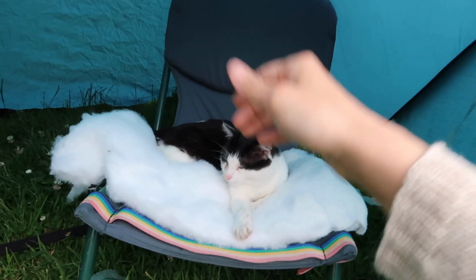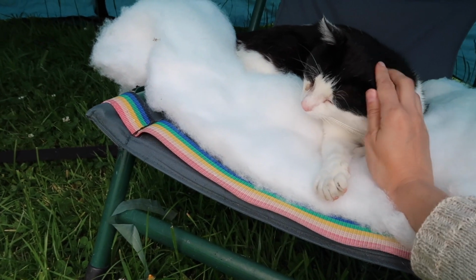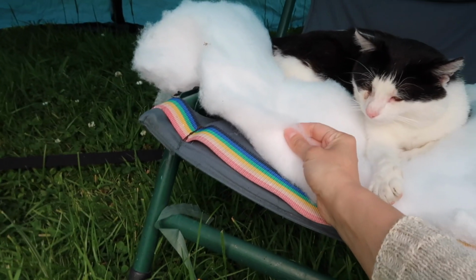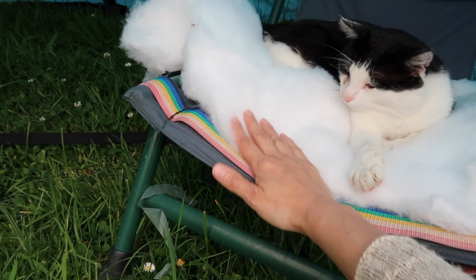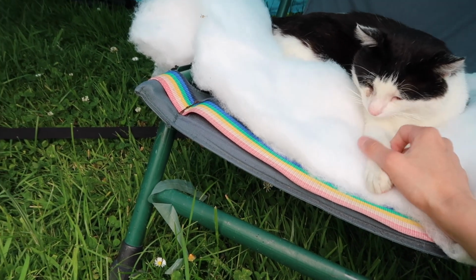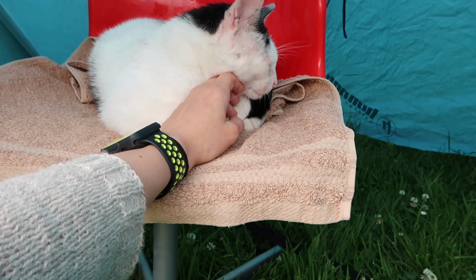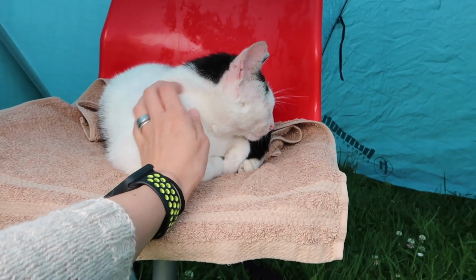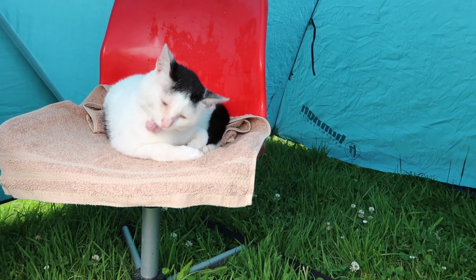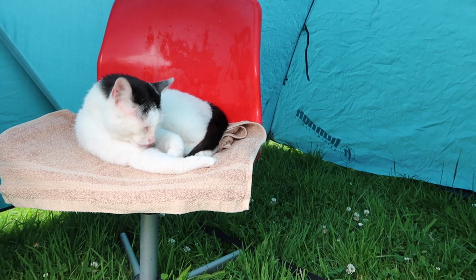Pizza. Super. This is a filling from an old cover or something. He really likes this. Yeah, that means it's approved.